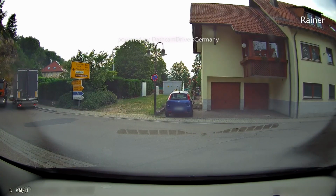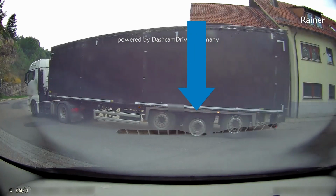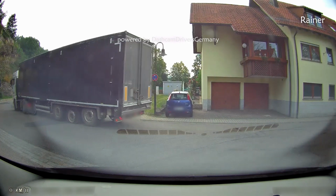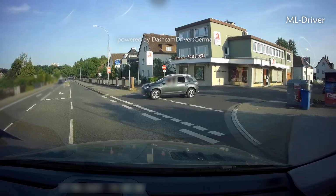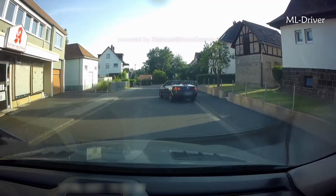Something was strange here, wasn't it? The truck driver has a destroyed tire on his trailer. Our dashcam guy was able to draw the truck driver's attention a few minutes later. He said that he didn't notice it. But also in this situation here, somebody didn't notice something very important.